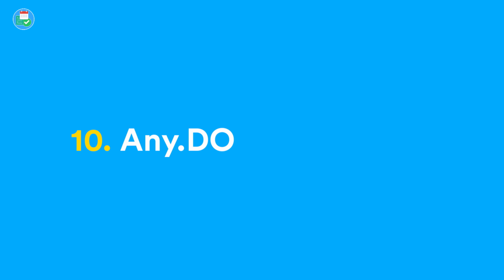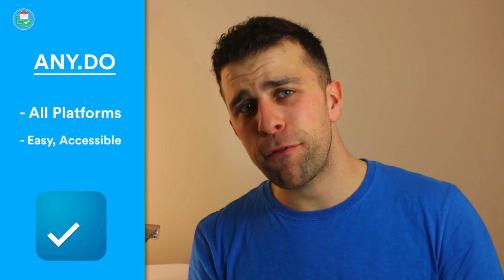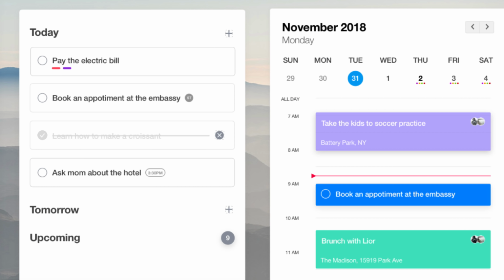Number 10, AnyDo. AnyDo is a very popular task management application. It's very popular on Android. It's available on all platforms pretty much, iOS, Android, web, and also Mac and Windows. Its killer feature is the calendar function, allowing you to plan and visualize some of your tasks on your calendar. This is something that a lot of people enjoy doing. It's more of a casual use application in its structure, but it is trying to aim to add more advanced features. Now, it is free, but it does have a premium with a $36 price tag annually.